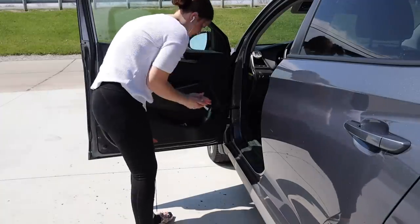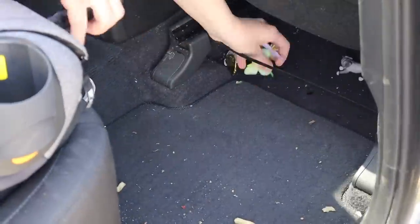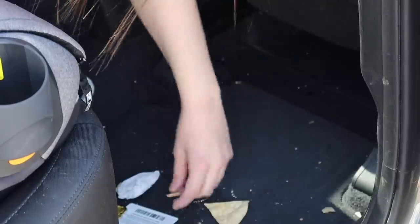While I'm doing this, I'm also collecting all of the garbage and just extra big stuff, big pieces of garbage that can't really be vacuumed up. I'm gonna get that all collected before I start vacuuming.